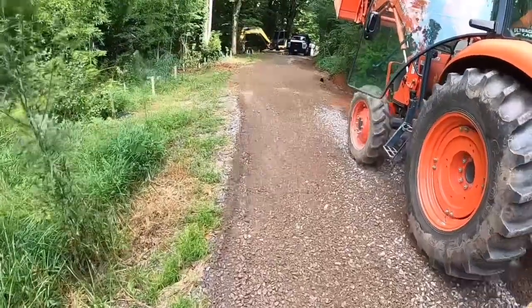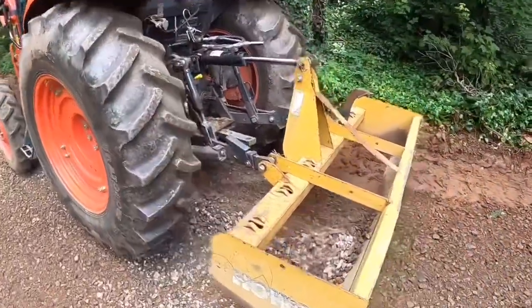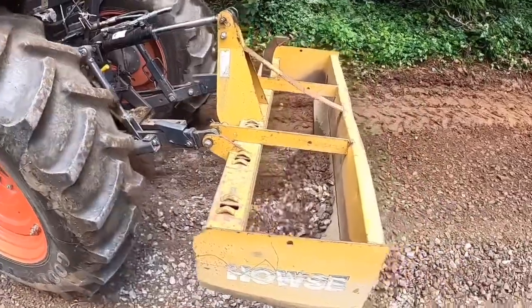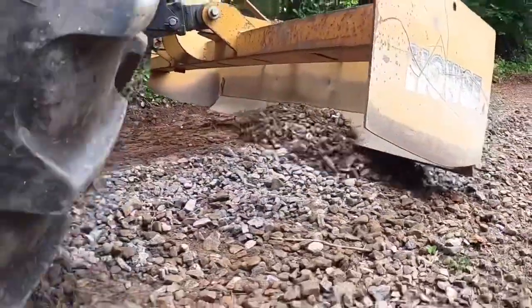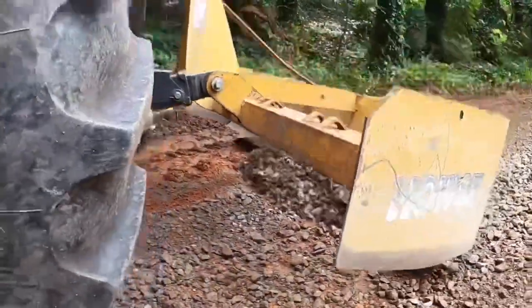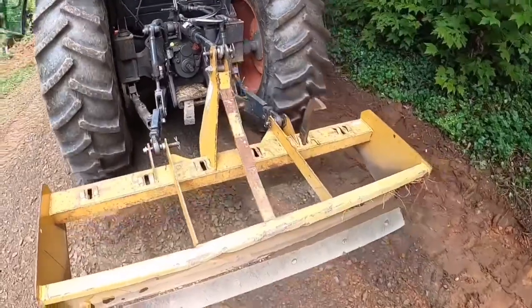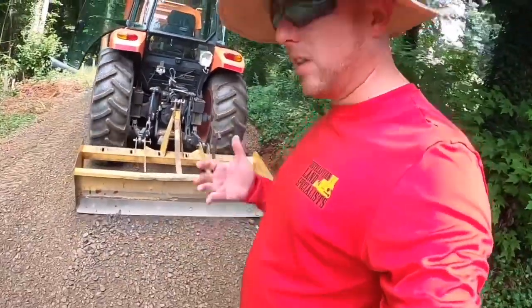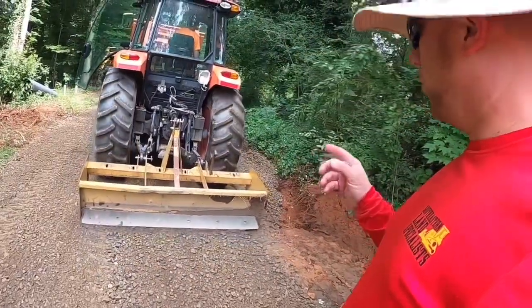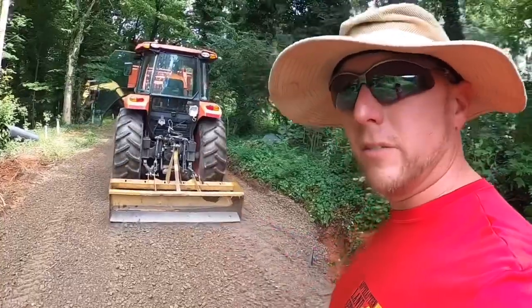All right, so our man got this side right here graded out good. Now he's just pulling the box along. It's collecting material just like it's supposed to. I love watching that material roll under. And just like I told him, you take it slow, but once you get good at this, the faster you drive dragging that box, the smoother it'll cut the road.